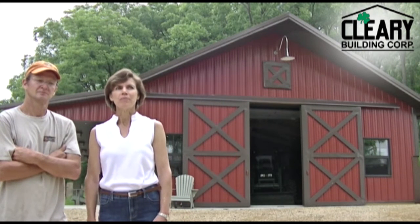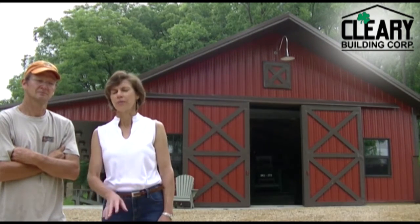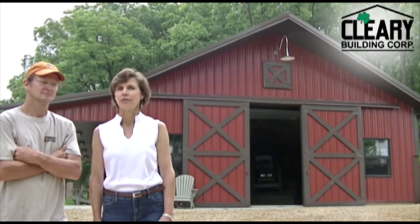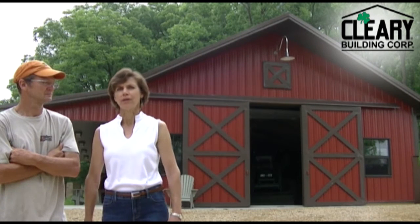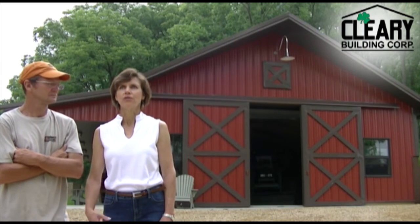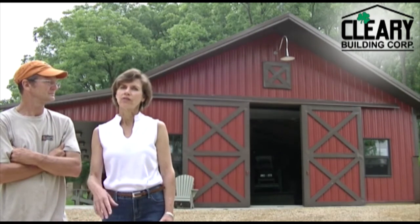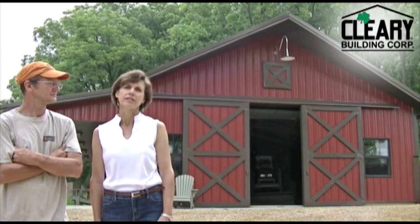So once we met Jay, he just came with so many suggestions and really looked around the property, helped us site it well. And then we had a couple of iterations to really get the design just how we wanted it, and consider, again, the features of our property and where the barn would go best. Cleary just continually was supportive and listened to what we were looking for, and in addition to us figuring out what we wanted, brought some additional suggestions which we could take or not. So it was a very collaborative process.